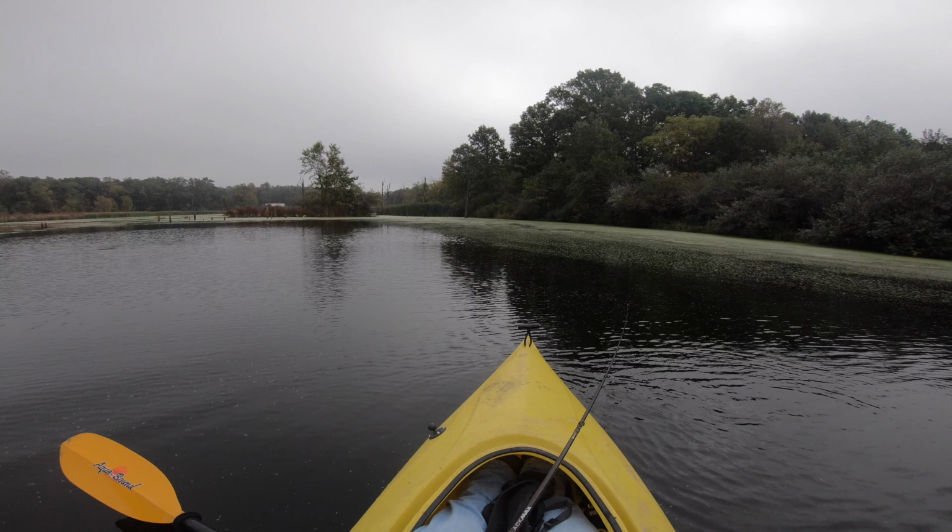The sun is starting to poke through some of this fog, so I think as the day goes on, the fog's gonna burn off. Slight chance of rain, but I don't think we're gonna get much rain. So let's see if we can get some bass.